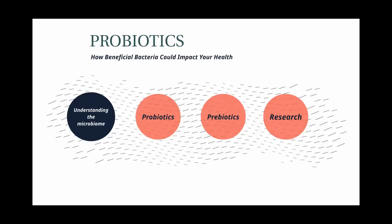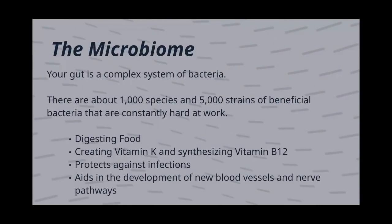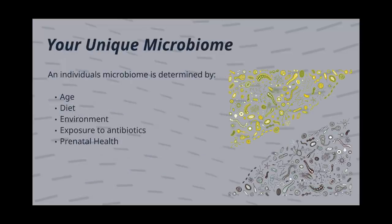We're going to spend a few minutes today talking about probiotics, the beneficial bacteria that live in your gut. This is called the microbiome. The microbiome is a complex system of bacteria. There are over 1,000 species and 5,000 strains of good bacteria that are constantly at work in your gut. Their roles are to digest food, create vitamin K and vitamin B12, protect against infections, and aid in the development of new blood vessels and nerve pathways. Each person's microbiome is unique. It's determined by your age, your diet, your environment, your exposure to antibiotics, and even your mother's prenatal health.